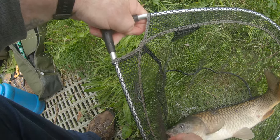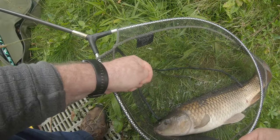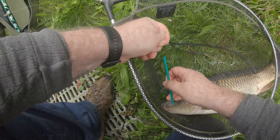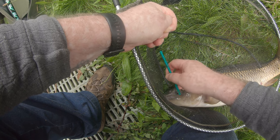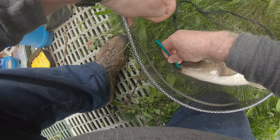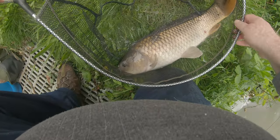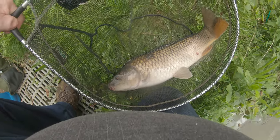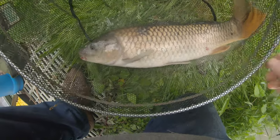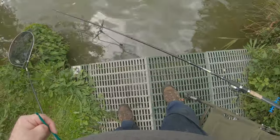This one's mouth is a bit of a mess. Disgorger, I think, so I don't want to make it any worse. There we go, that was easy, wasn't it? Look at that for a lump. That's pushing 8-9. Oh, I'm soaking wet.